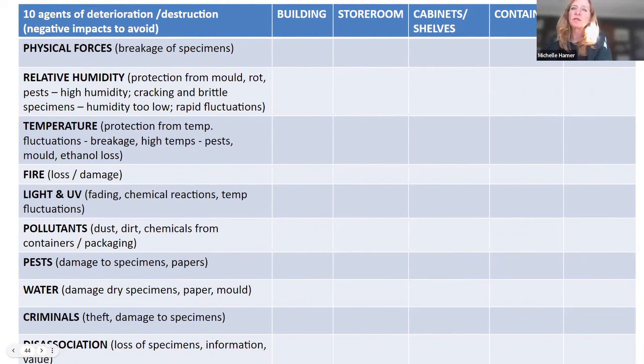So for physical forces, you're trying to prevent the breakage of specimens. So you've got to think about the building. It's maybe not that big a deal, but your storeroom, if ceilings collapse, if walls fall, you're going to have breakage. Your containers, if you have drawers that you have to yank, you're going to have vibrations and physical damage to the specimens. And then your humidity, you trying to prevent mold, rot, pests, high humidity.